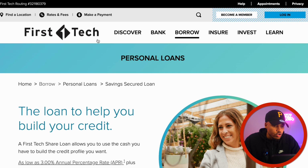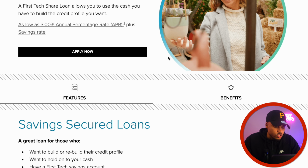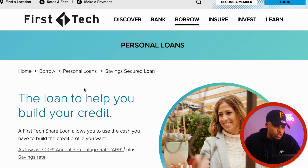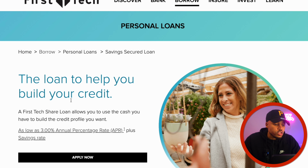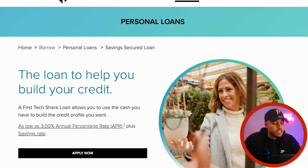So when you get here, of course, you're talking about personal loans, things of that nature. And right here, we're already on the secured savings loan. When you click right there, it says secure savings loan, the loan to help you build credit. So this is how you know that you're in the right place when it comes to the secure savings loan. You never want to just look at personal loans.